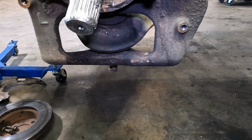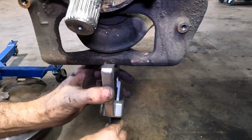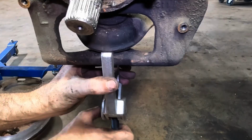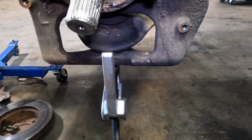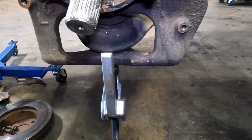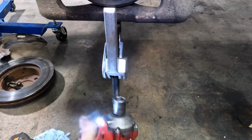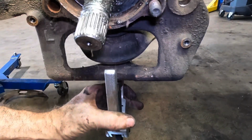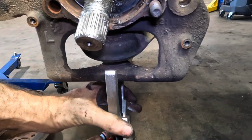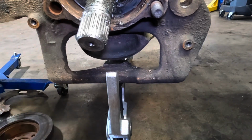We're going to need that puller again. Let's get this guy on. It's going to press on the ball joint and pull on the knuckle. Puller impacts coming in. Need a fresh battery for that one. It was running low. All right, come on, ball joint. Woo, got it. This thing's going to come off.